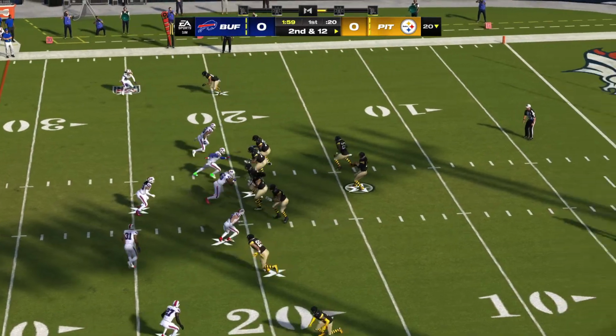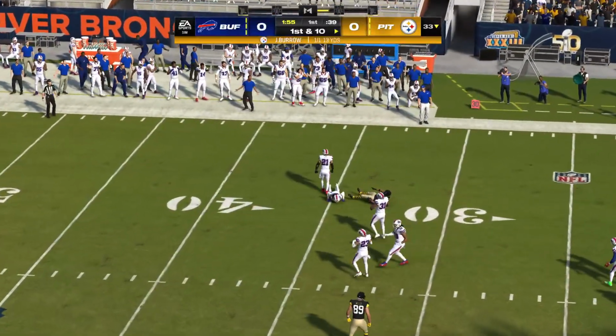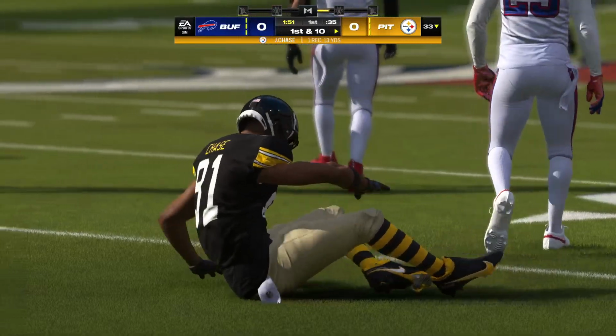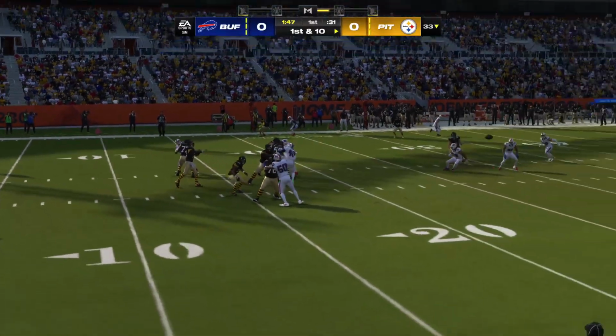Here's 2nd and 12. Now it's Burrow. Man open, that's Ja'Marr Chase complete. And he's got it past the 30 before he's hit and dropped. It's a Pittsburgh first down, a gain of 13.